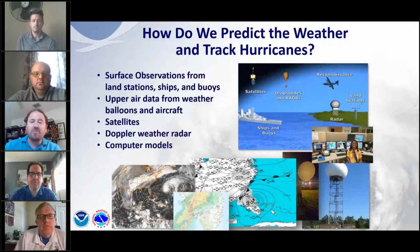So we have surface observations that provide data of what's going on currently on the surface across the land areas. We also have ships and buoys over the water that are transmitting weather observations to us as well over the ocean. We have upper air data from weather balloons, and some of the weather forecast offices across the country will launch weather balloons normally twice a day, even more frequently when there's a hurricane approaching, to try to sample the atmosphere to determine what conditions might make the storm turn or might make it stronger or weaker.